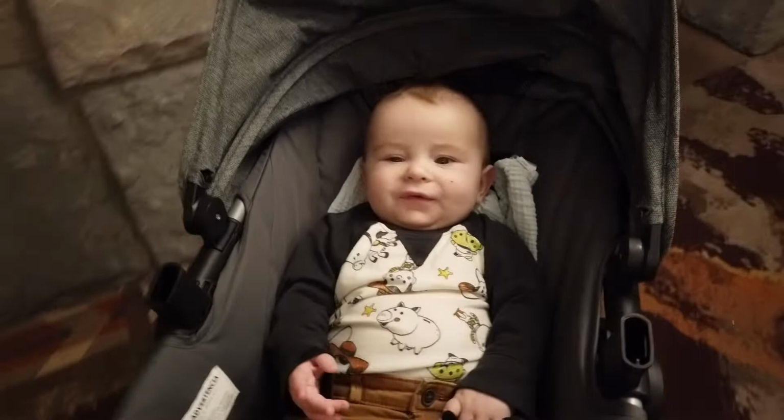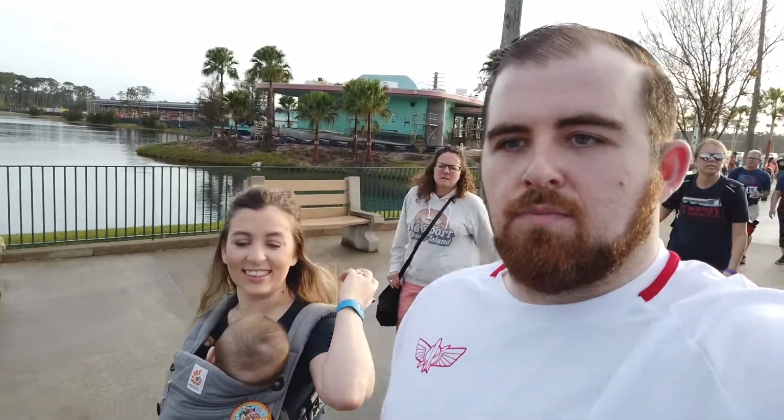Looking cute, buddy. So we just got to Hollywood Studios. We're getting ready to walk into the gate. The gate's open for another half an hour, so we're kind of in a holding pattern, but we're gonna get our bags checked, and then we're gonna go sprint to Toy Story Land, so we are all ready for that. Toy Story Mania.